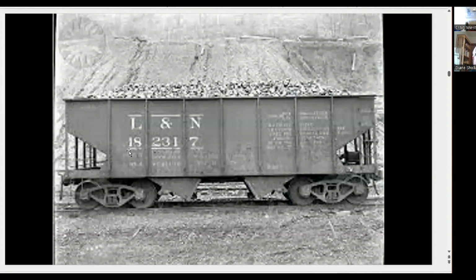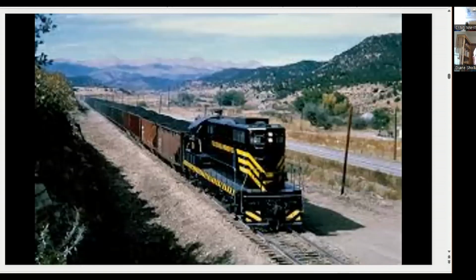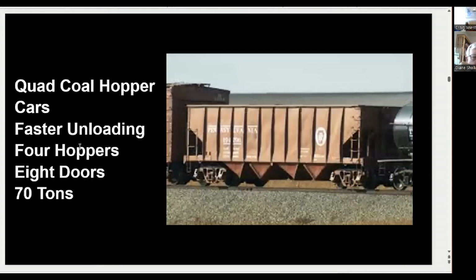And here's a standard Louisville and Nashville car. And here's a whole train of them someplace out. Not sure if that's west or east, but an early GP7 pulling a whole string of probably a mine run coming from a mine someplace. And then they went to four doors.